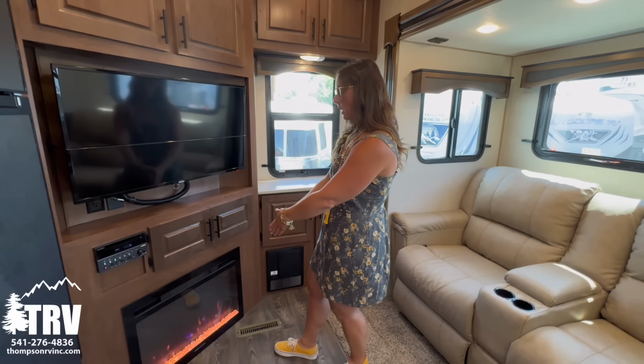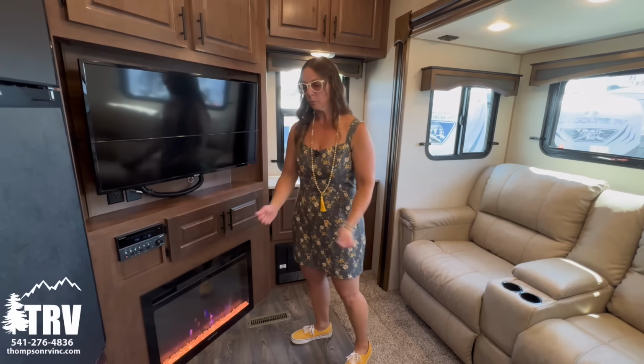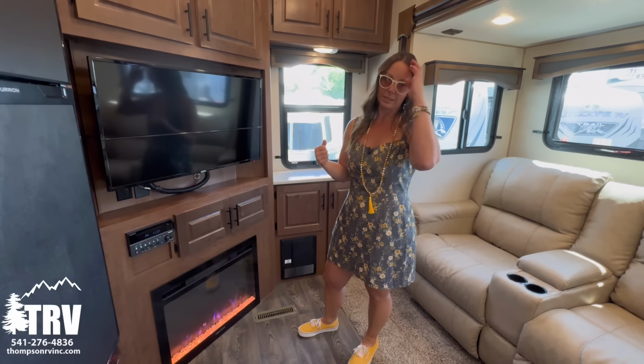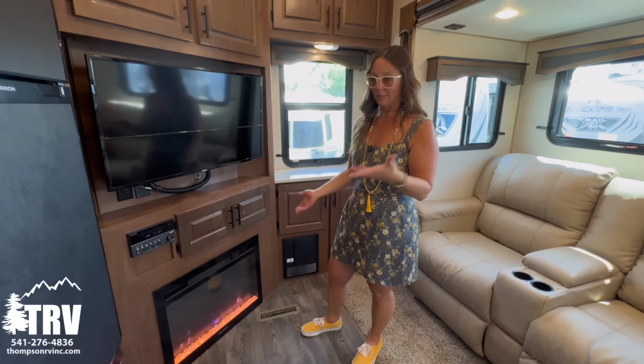You can option out the fireplace, but it's very shallow. So I think there's a video that I have where it's this exact same cabinet and it has the cabinet doors, and you can see that you really don't gain that much space. So we stock them all with the fireplace because it looks a lot better.